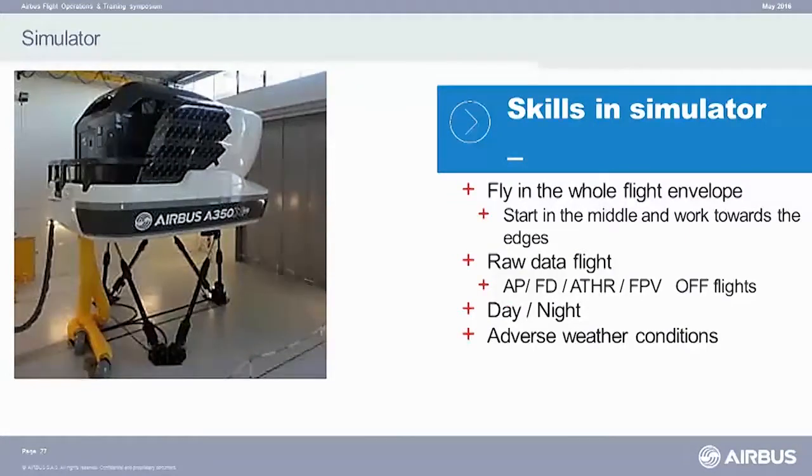Use adverse weather conditions. Do not do this in calm air and in good conditions. Use the means that you have in the simulator. You can use turbulence. You can use rain. You can use snow, day, night, mountain areas. See how you can use the training for that.